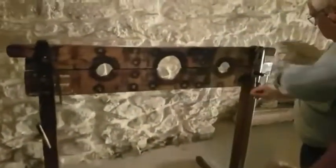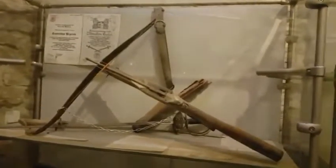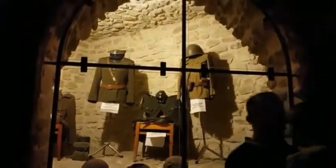Now we're in the dungeon museum. And here is apparently where they used to lock people up. Here's more of a broader view of the museum. Apparently, this is what the dungeon guards used to dress up like. Here's some of the weaponry of the time, a crossbow, a literal hand cannon, and there's a helmet. What we have here are some army uniforms from World War II. Okay, we just left the dungeon, and Alicia couldn't wait to get out of there.